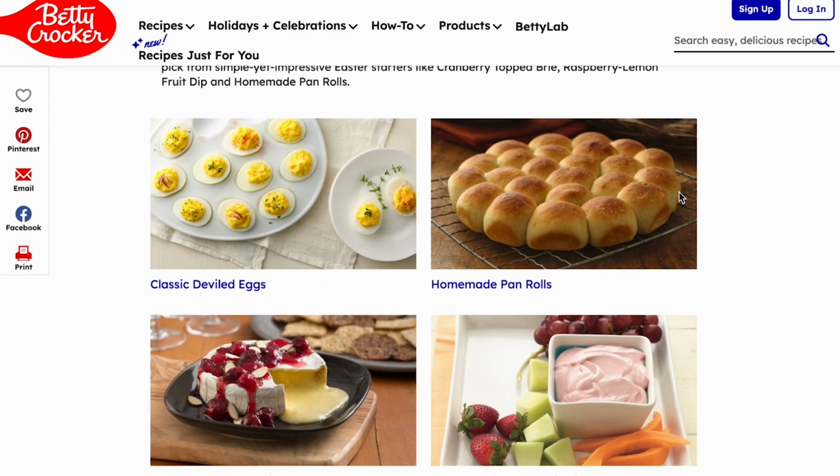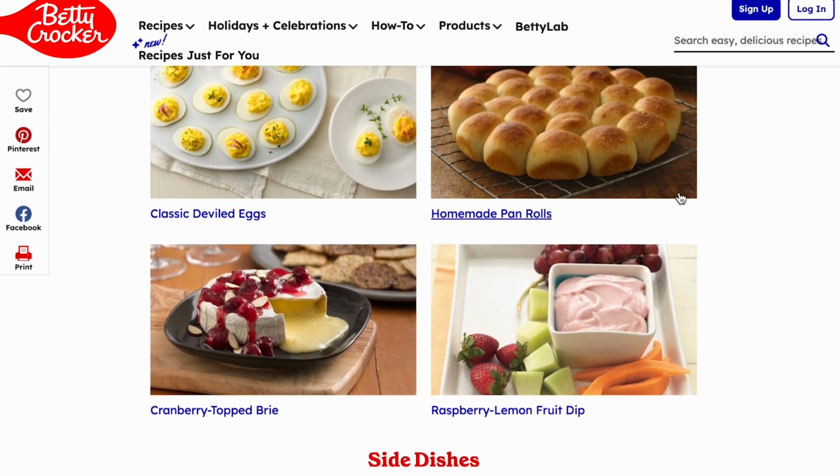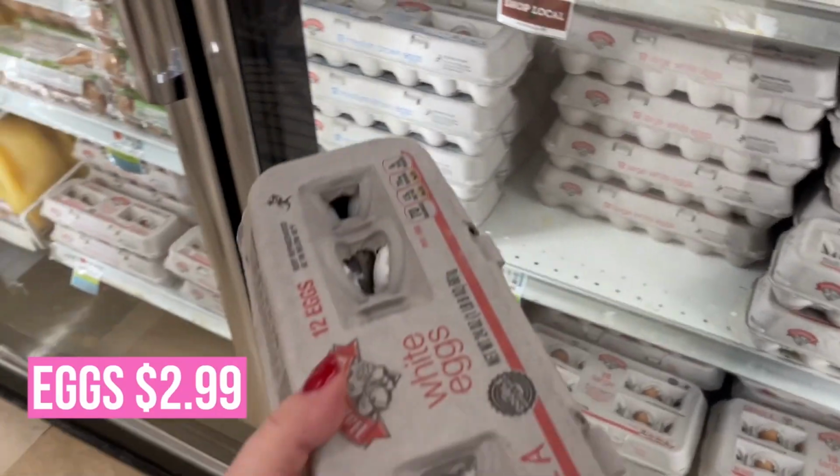For an appetizer, I chose Betty Crocker's deviled eggs. I know they're more expensive these days, but they're still a pretty good budget item. I chose them because I was going to need eggs anyway for my dessert, so I figured, why don't we do a double dip here? We'll save some of the eggs for my dessert, and then we'll use the rest of them as an appetizer. So those were $2.99.